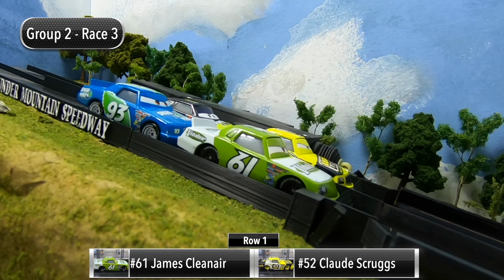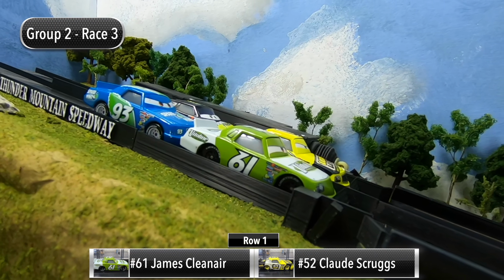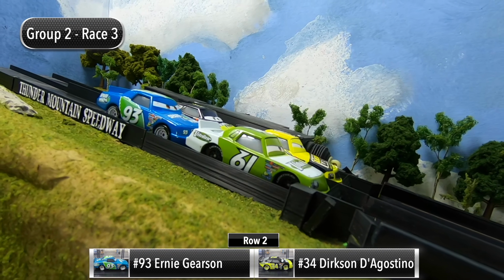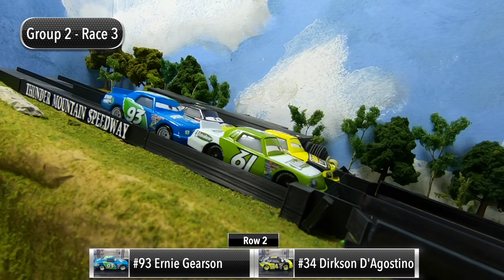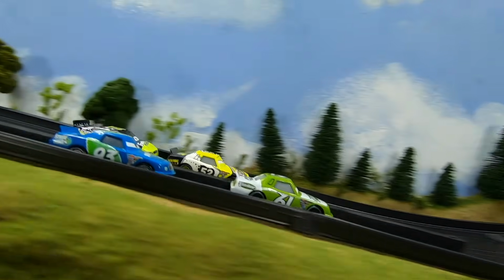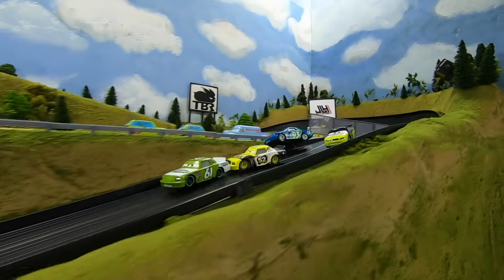With just 2 races to go, Clean Air and Scruggs trail by 4 points. But here in race 3, they both start in row 1. Gearson and D'Agostino starting in row 2. And here we go for race 3. Good start for Clean Air. He leads through 1 and 2.